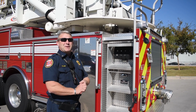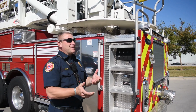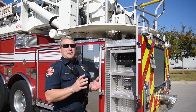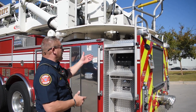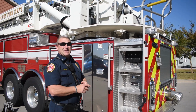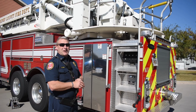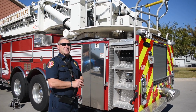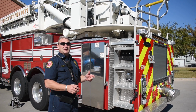Hi guys, my name's Captain Miller, Station 9A shift. Captain Norton's not here to go over the top of the truck right now, so I'm going to give him a hand. First things first, before we go up there, we've got our ladder well, and this is a kind of hidden ladder that we're going to end up pulling out so that we can climb up top. When we go up there, one of the important things is we need to remember that we have 3 points of contact at all times going up.